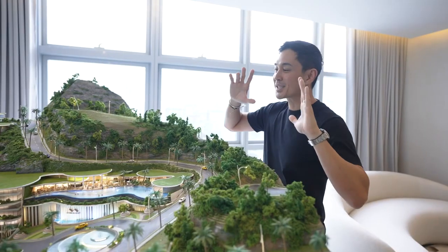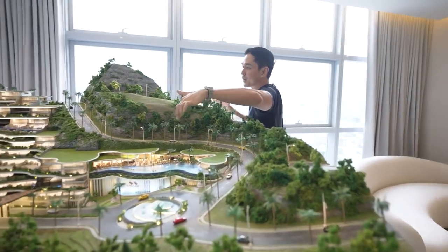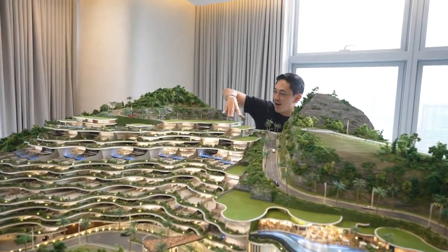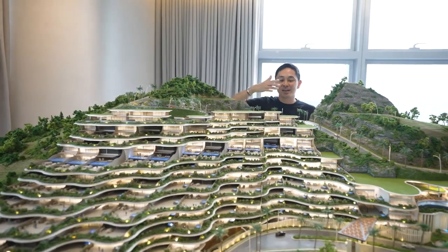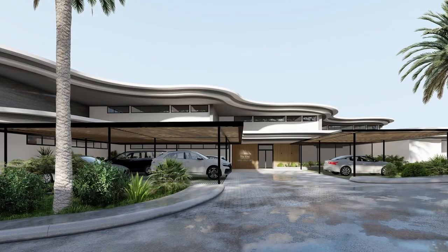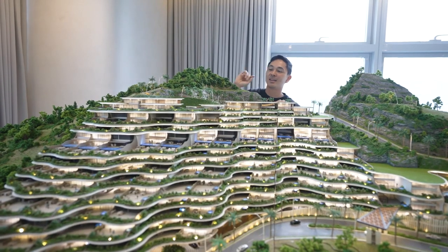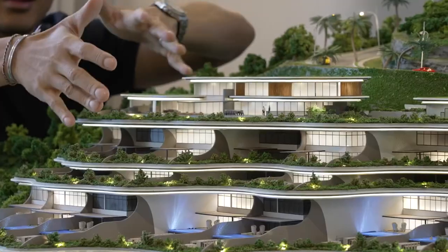Pero meron tayong mga special unit, guys. So if you enter Monterrazas, meron tong road dito, di ba? There are units right at the top na instead of parking down below, since we have this road already, dito na sila magpa-park straight to their unit. These are very, very special and limited loft unit. But we have one very, very special unit right here, which we call the Panorama Penthouse.